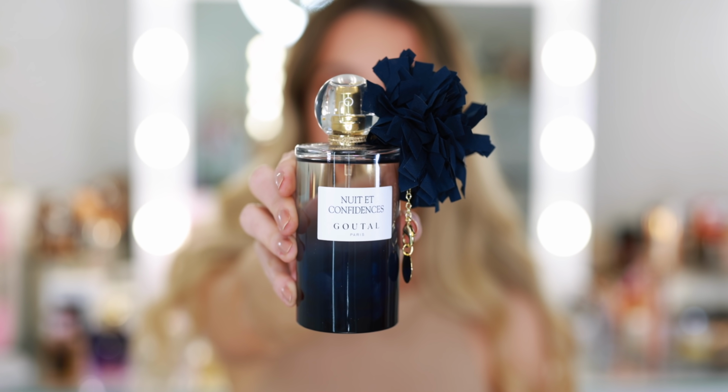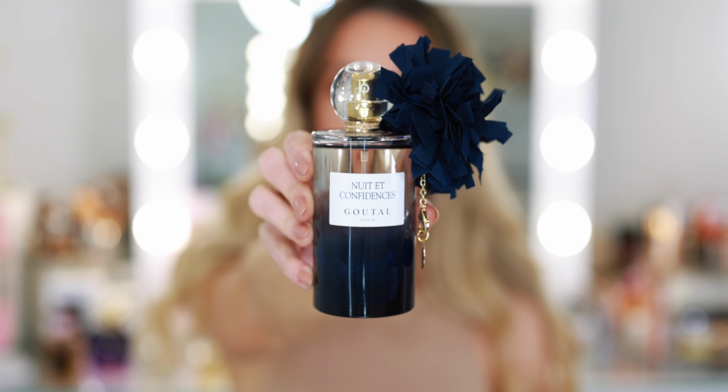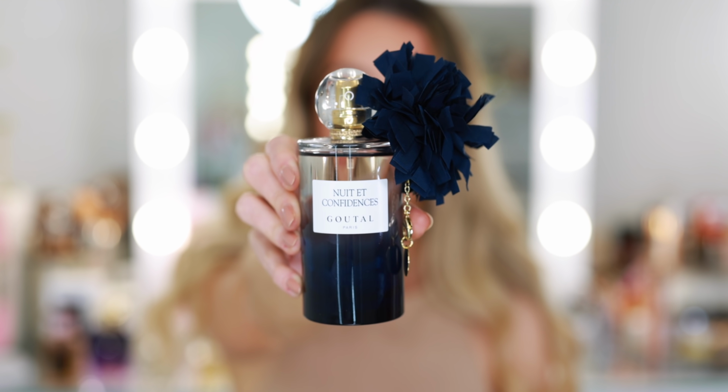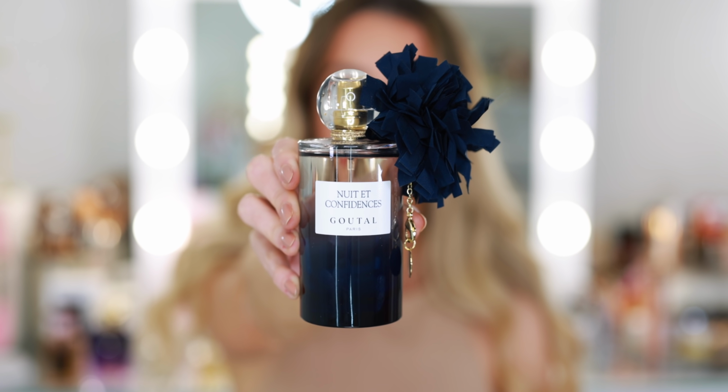But this is Nuit et Confidence from Angelique Noir. I'm not familiar with the brand, but I know this is a new brand launch for Twisted Lily, so they carry, I think, all of the best sellers, definitely. And I love this fragrance. It's a little bit lighter than some of the previous vanillas we've talked about, but it's a very interesting vanilla perfume. Top notes are black pepper and bergamot. Middle notes are tonka bean, incense, and white flowers. Base notes are vanilla and white musk.